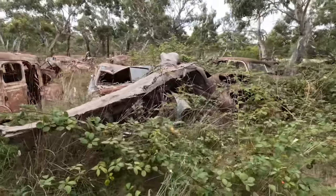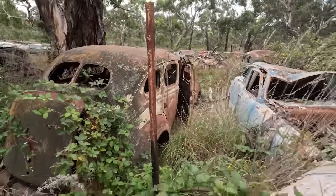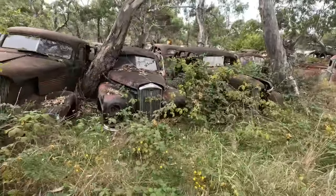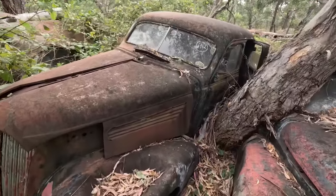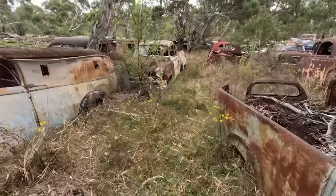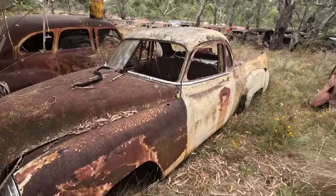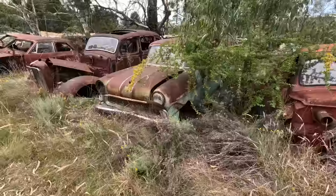Some of them, the blackberries are a bit thick to get in there, but I mean, a lot of them still with doors and some of this steel must be awful thick because it's not rotted out like some of the more modern stuff that's here. Another Chevy. Look at this thing.